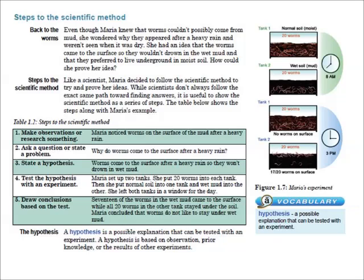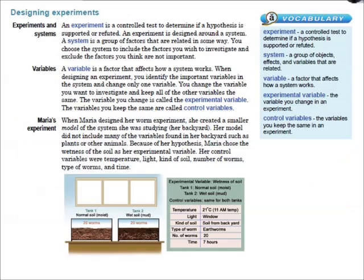The hypothesis. A hypothesis is a possible explanation that can be tested with an experiment. A hypothesis is based on observation, prior knowledge, or the results of other experiments. Designing experiments. An experiment is a controlled test to determine if a hypothesis is supported or refuted.